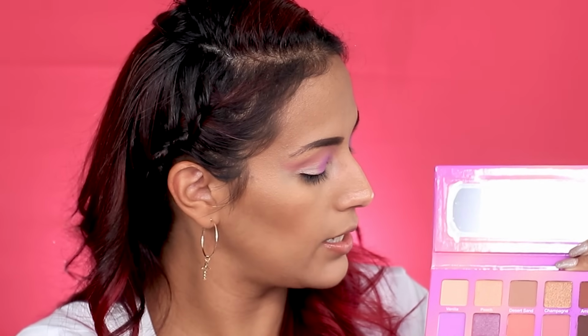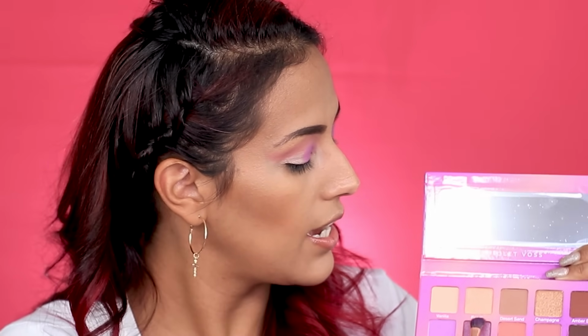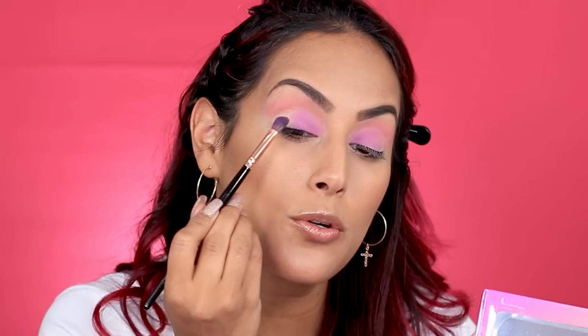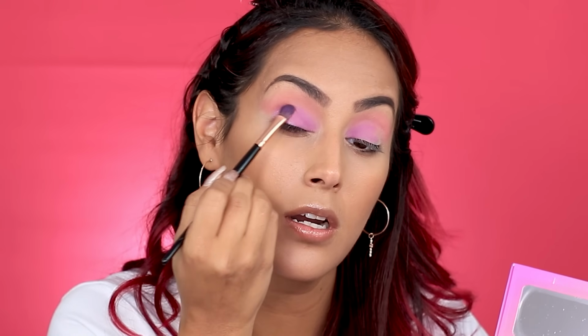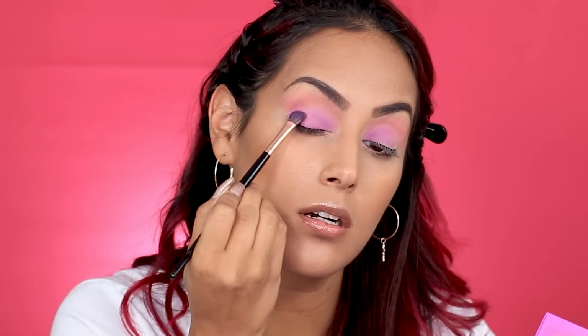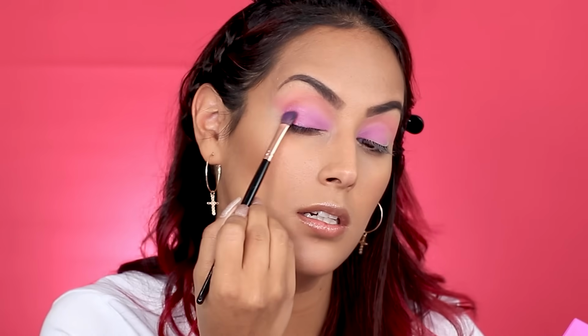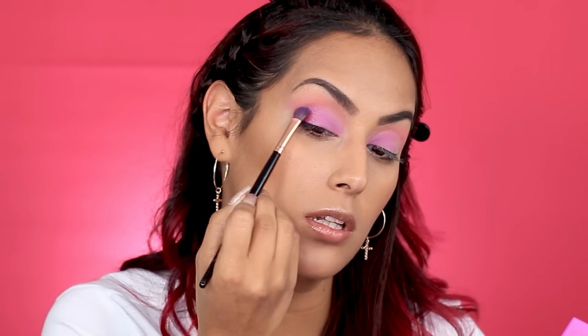I'm gonna take that very same brush, flip it over on the opposite side, and I'm gonna go into Violet Sunset. It's the only other purple in the palette, but it has this beautiful shift to it. Just makes me wanna bring it out to the outer corner over here. And then I'll blend it out. See, when the light hits it, there's a little bit of pink going on. A little fusion, if you will.